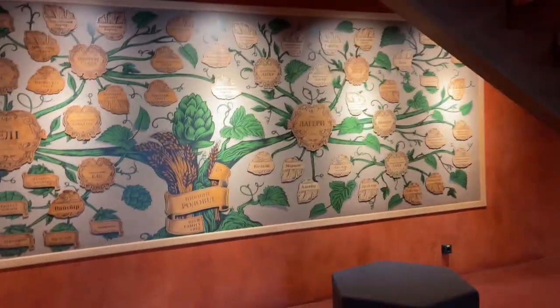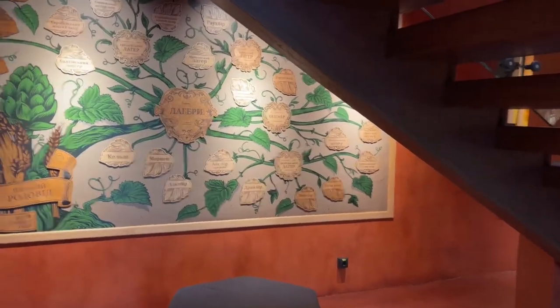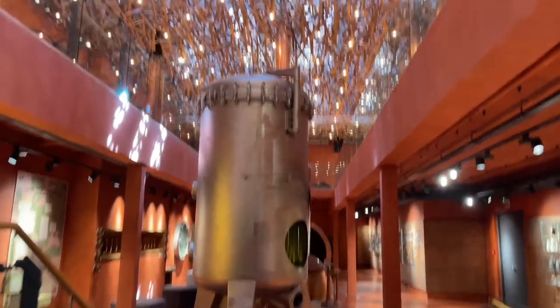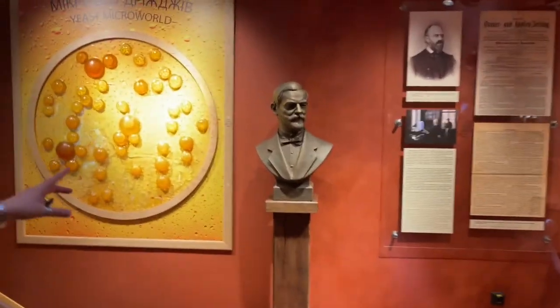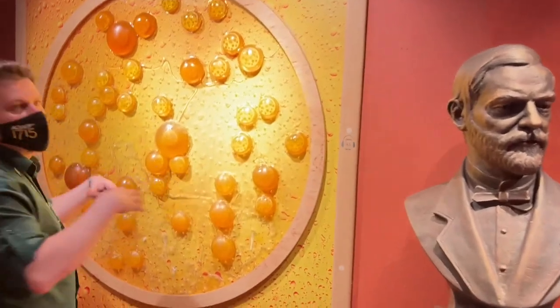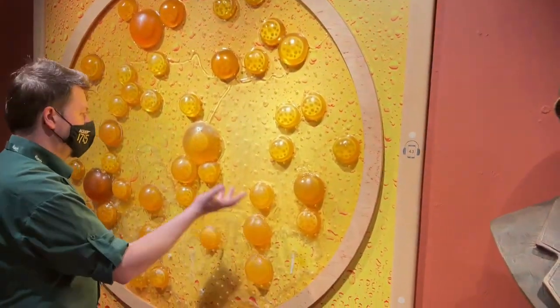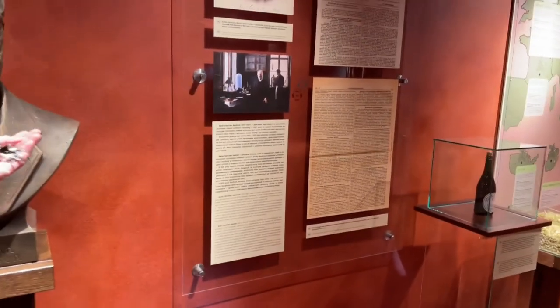Okay. So the beer family tree, ales and lagers, two main types, and their branches. Also such micro walls. They are made of silicone. So just a game for children. You can touch them. Touchable yeast. Okay.